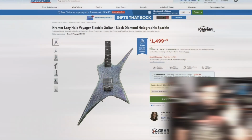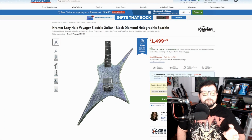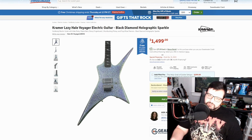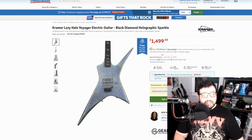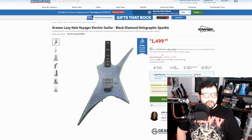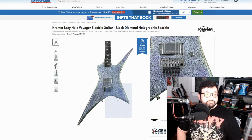So the very first thing we are going to be checking out is going to be the brand new Kramer Lzzy Hale Voyager electric guitar. Lzzy Hale is the guitarist for the band Halestorm with her brother. He is the drummer. And we have a Voyager.